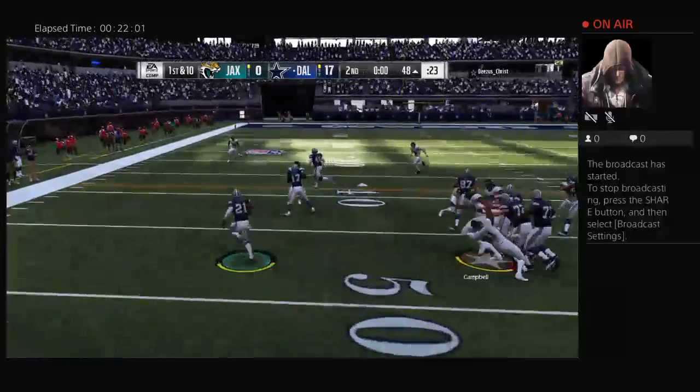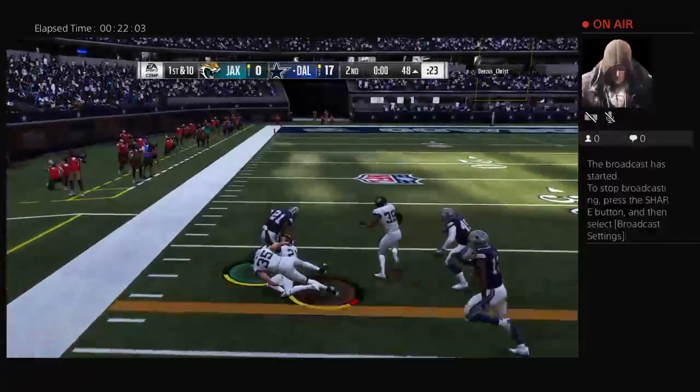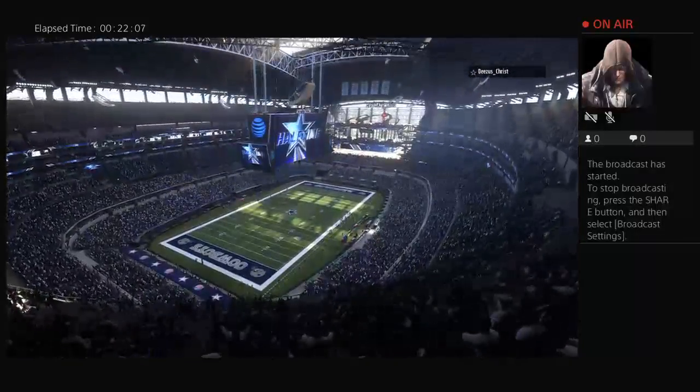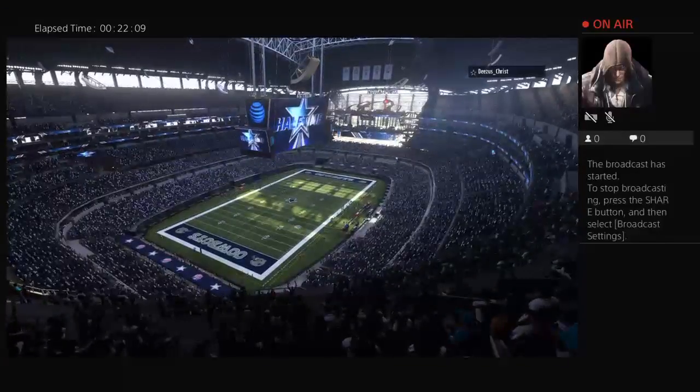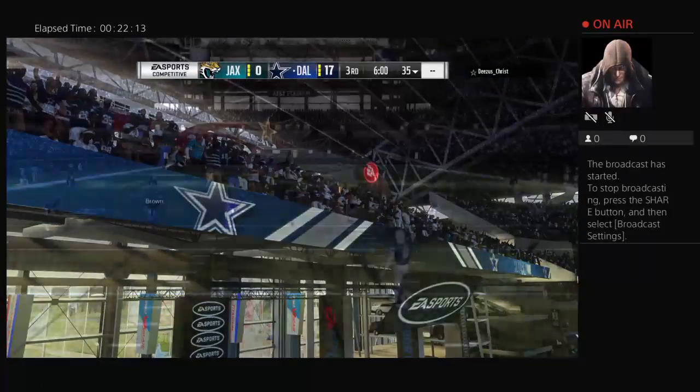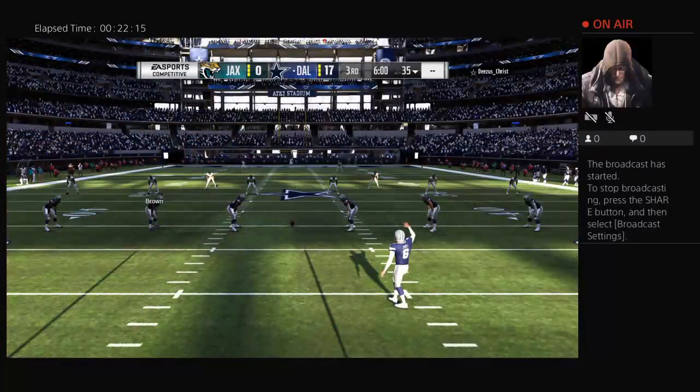A give to Elliott running left. And some room to roam now. And he's brought down. We have hit halftime. Still 2 more quarters to go. We'll take a timeout. We'll be back after this.